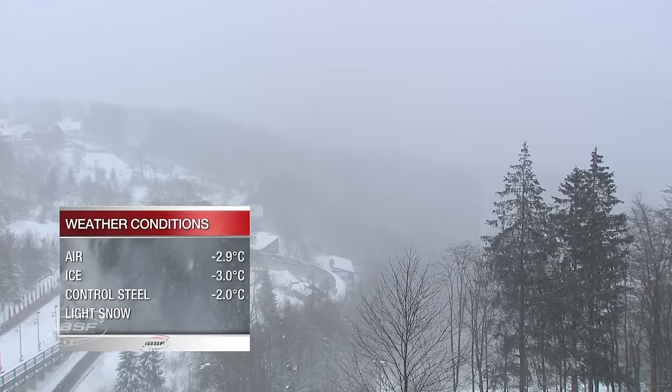Weather, light snow. 5 minutes ago, Nathan, we're just looking out the window going, oh, looks quite clear. This is Florida. Don't like the weather? Wait 5 minutes, or in this case, maybe a little longer.